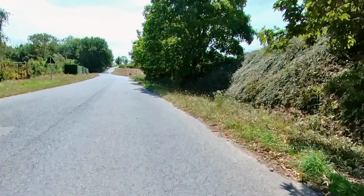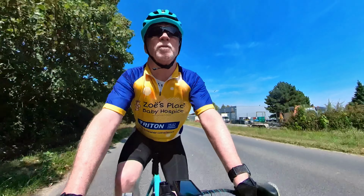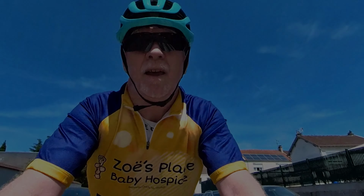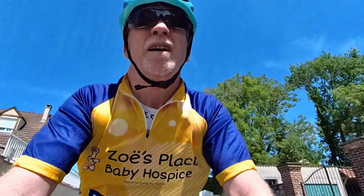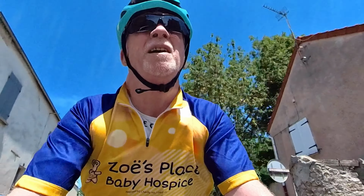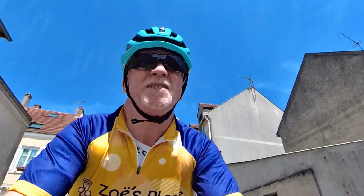This is the second of two significant climbs. Looks a bit more significant than the first one. That was a decent climb. Went up for a fair bit. 5 to 6% most of it, but a section of it was 8 to 10. So yeah, it was a test, particularly in this heat.